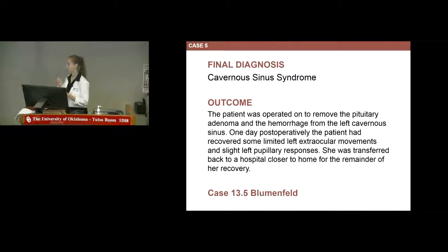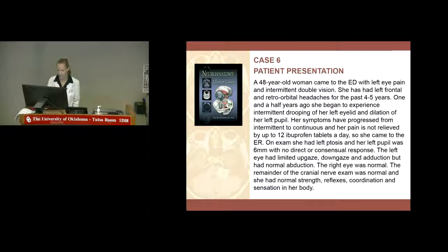But do we see cavernous sinus? Do we see how structure and function all went together? Okay, let's zip through this last case. A 48-year-old woman came to the emergency department with left eye pain and intermittent double vision. She has had left frontal and retroorbital headaches for the past 4 or 5 years. Okay, 1.5 years ago, she began to experience intermittent drooping of her left eyelid and dilation of her left pupil. What nerve does that?